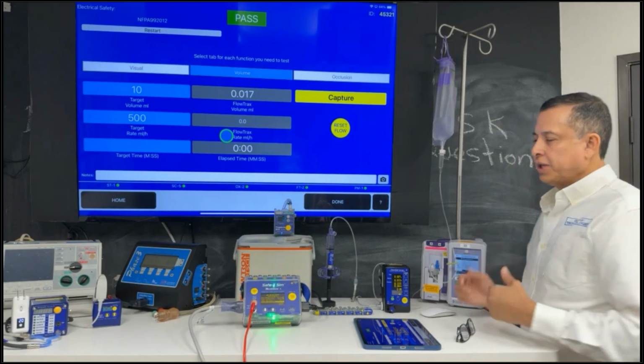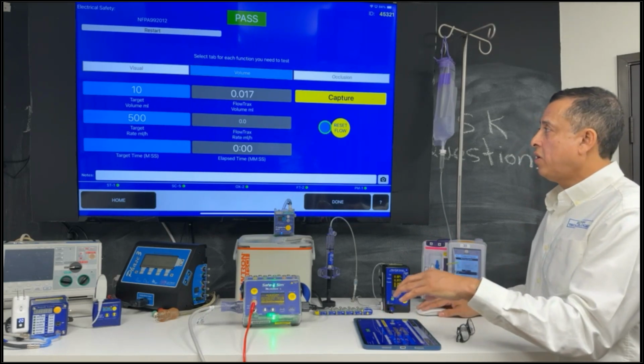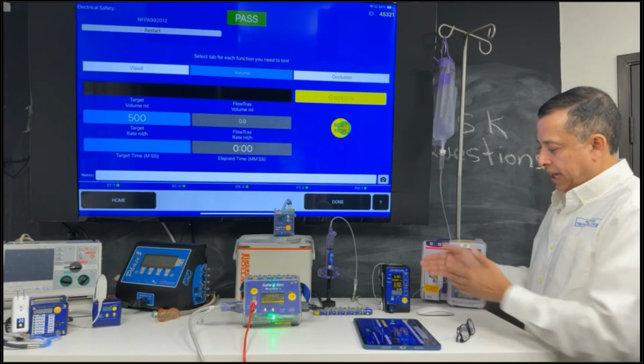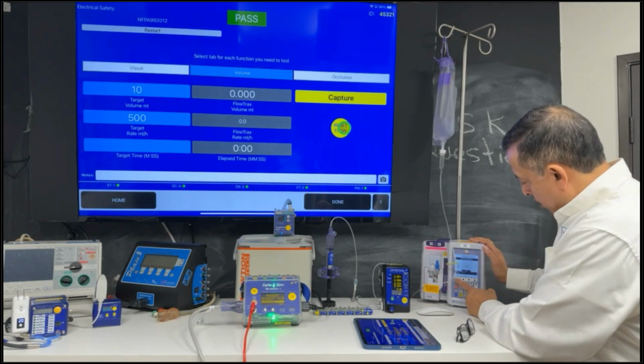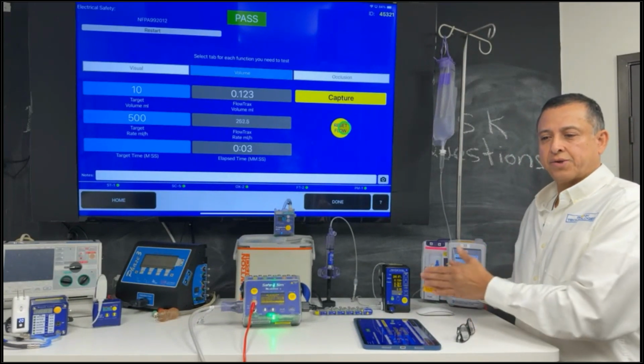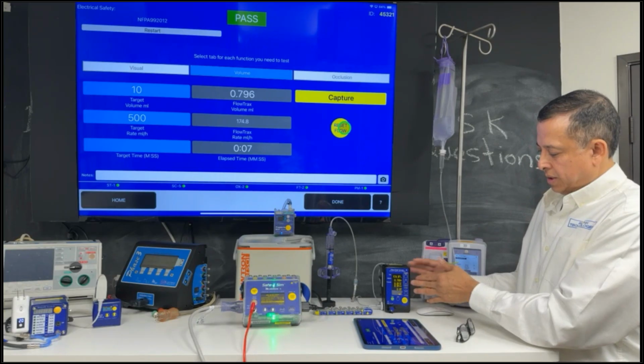And then the very last thing I want to do is zero out any measurements I had. I'm doing that from the app itself as well. I'm going to hit reset flow, which is kind of a zero of the analyzer. It's going to go ahead and zero it. And now I can start the test. When I start this test, you'll see that the analyzer itself, hopefully you can see it pretty well, is starting to make its measurements.